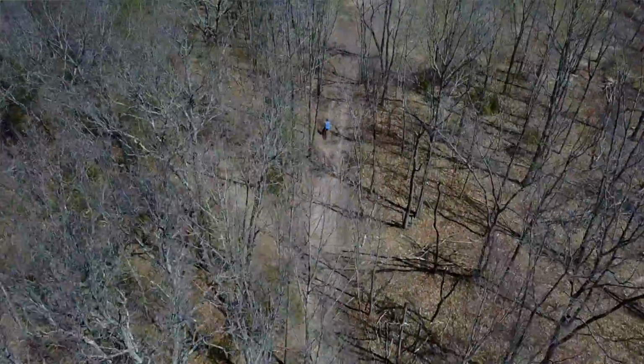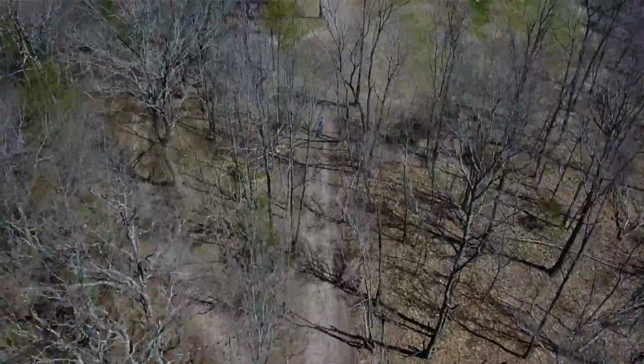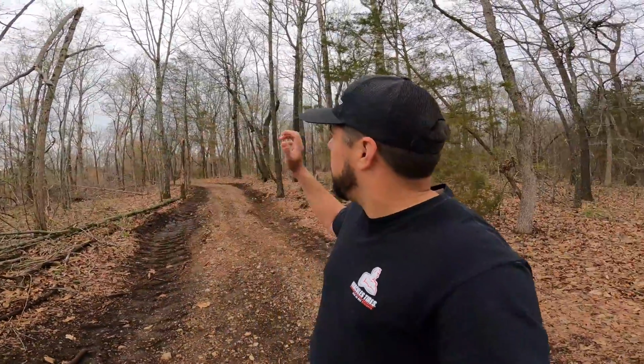Now, what am I going to do with these roads? These roads are pretty open. We're really opening up the canopy above, and so there is going to be quite a bit of sunlight that's going to be allowed to come down to these roads. And these roads are pretty wide. They're 10 foot wide, sometimes 12 foot wide in some of these cases.